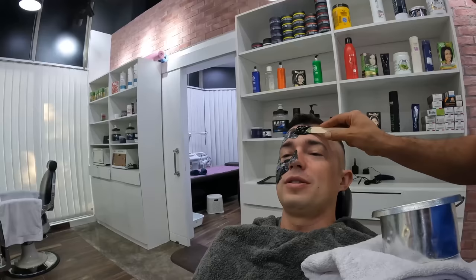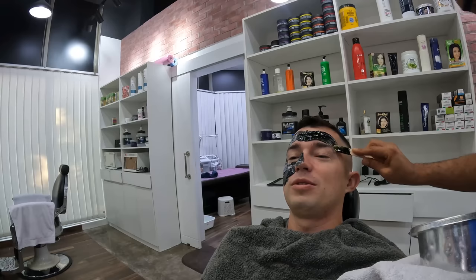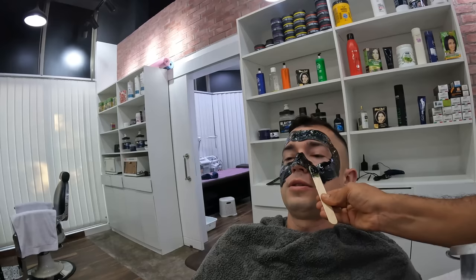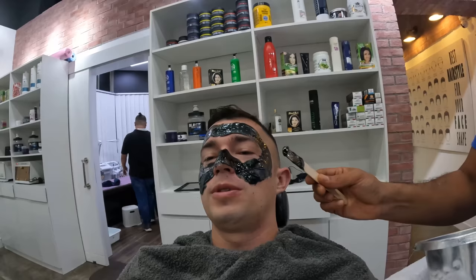Oh, there we go. The other side of the face is starting to warm up nicely. If my face wasn't shining before, it's gonna be shining 10x after this one. Oh yeah, right on the nose. That's gonna feel the best. You can just feel it sticking to all those pores. I think the other side's nice and hard. It looks like it. On this side, it's just about beginning its drying process.